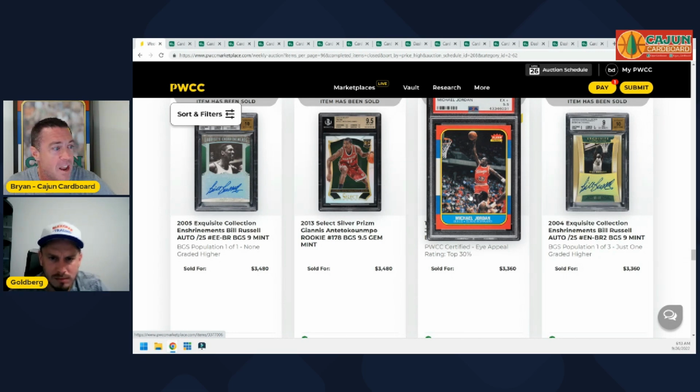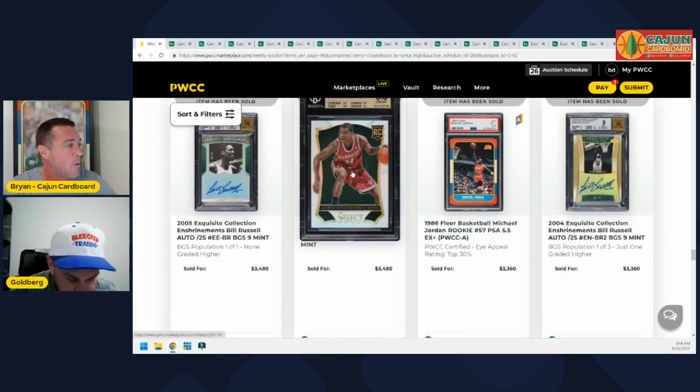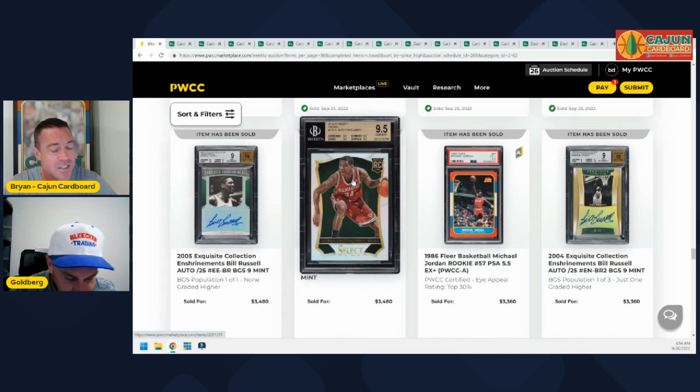A Jordan 5.5, pretty clean copy of a 5.5. A little rough on the top right corner. Of course, it's a little bit off-center, as you would expect from a 5.5. PWCC tags it with a 30% eye appeal. Remember, that is the top 30% of the other 5.5s out there. 3360 for that one.